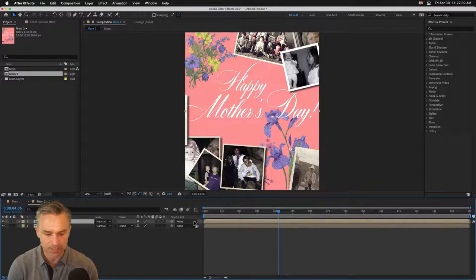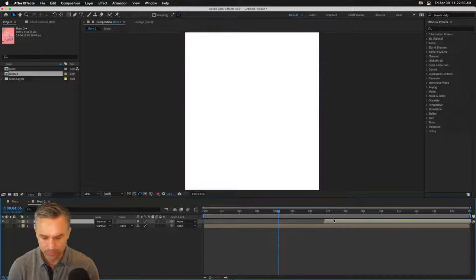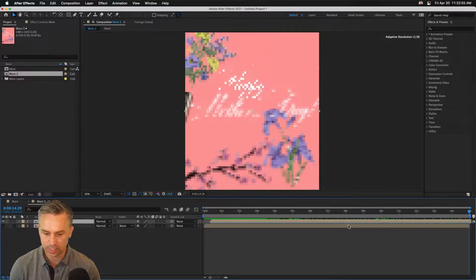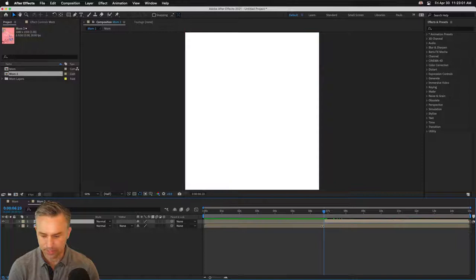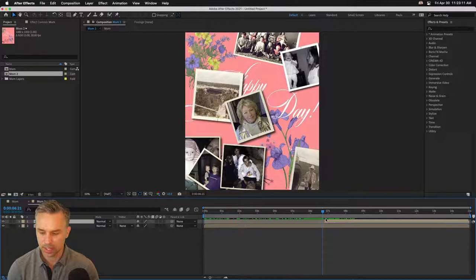So this is just to kind of broaden your horizons. We could do a time reverse layer. So I'm gonna time reverse that layer, boom. We've reversed it, right? And now it's gonna animate out. It should animate out like so. All right, and we'll chop it like so. Turn that on. Now we have it animating in, and then animating out. Cool. You guys get the idea.